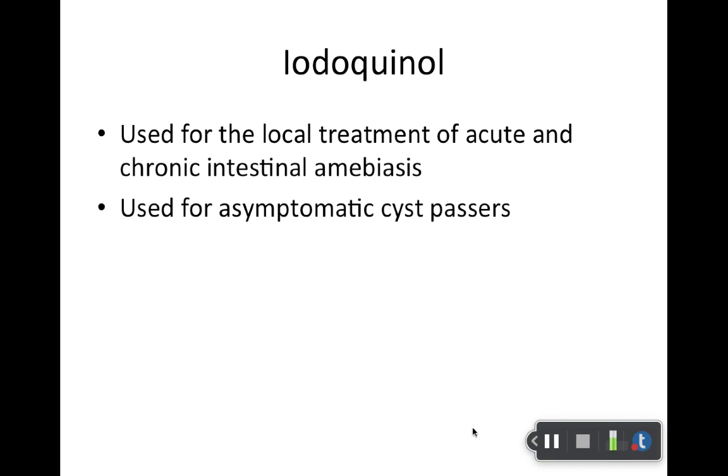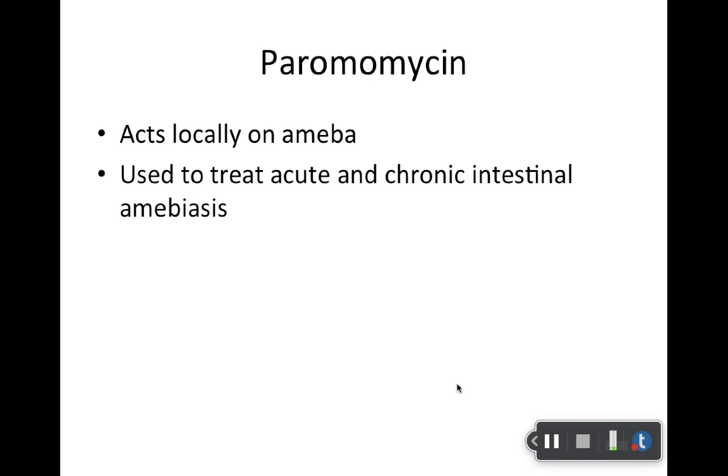Atovaquone. This one is used for dermatological conditions, since they make a topical preparation, and it's also used for intestinal amoebas. So it is sometimes classified as an amoebicide. If you're with a dermatologist or maybe outpatient, they may use it for some different things. But those are the two big uses for this: dermatological conditions and intestinal amoebas.